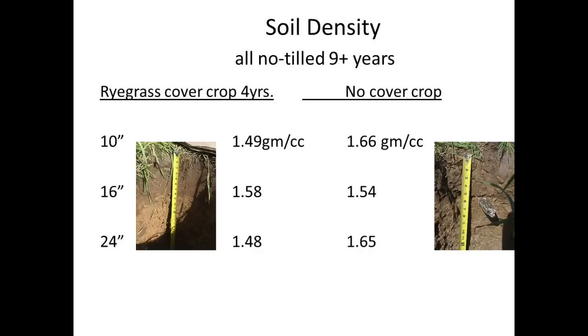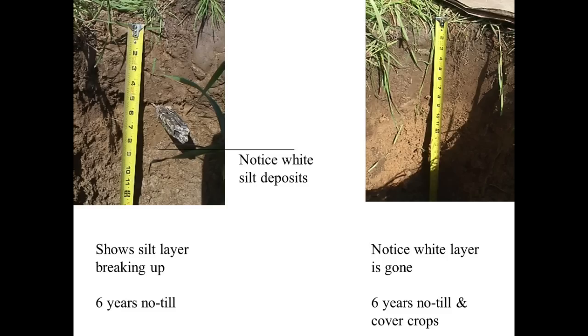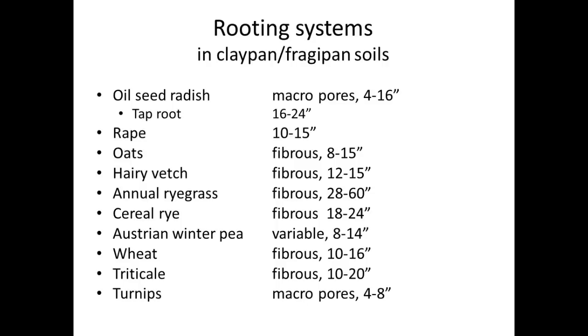I didn't have the latest figures on this one. These are down to 1.3 now after 9 years. You can see our soils, look at all the silt deposits, an albic layer that's developed that stops rooting. Most of our corn crops don't go below that if they're planted into it in a conventional tillage system. So look at some of the different roots on the different plants and what they look like.